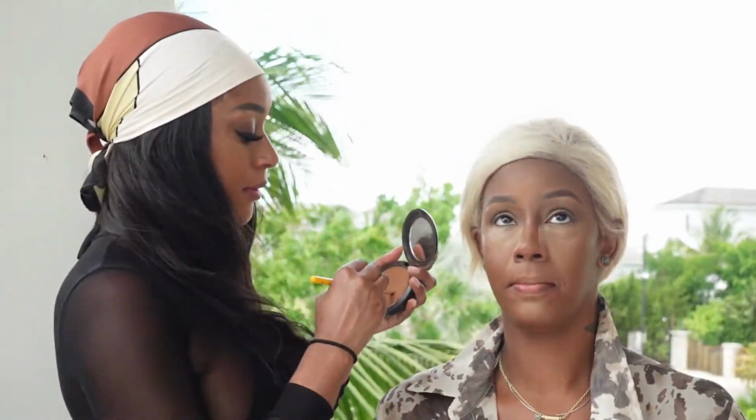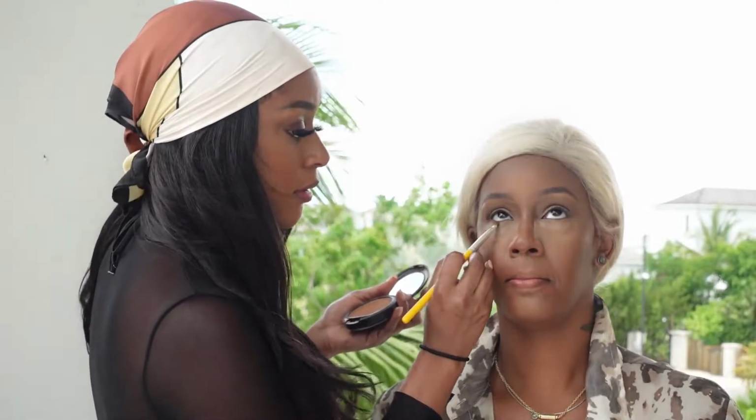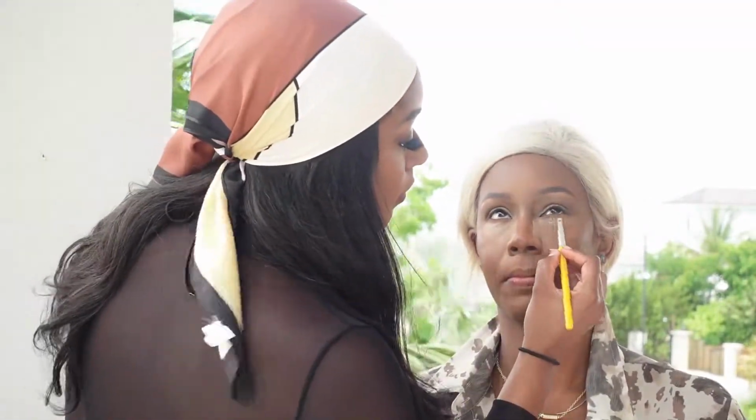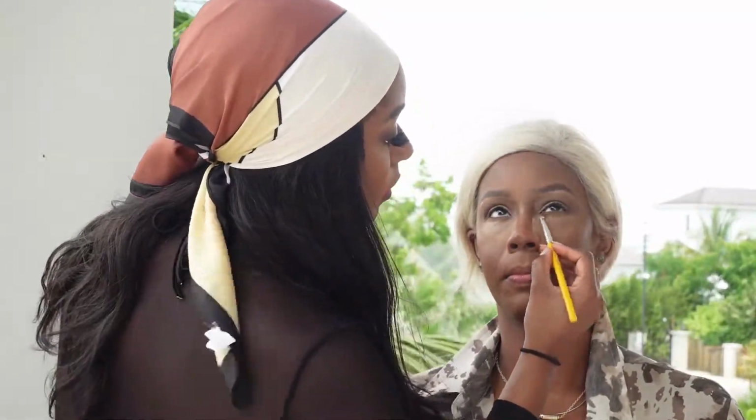Look at them. My MAC Blacktrack liner. I'm going to line her under. Well, let's do the top first.